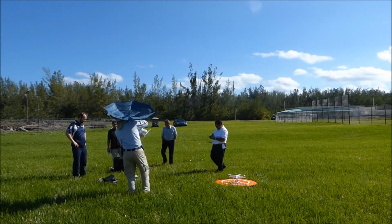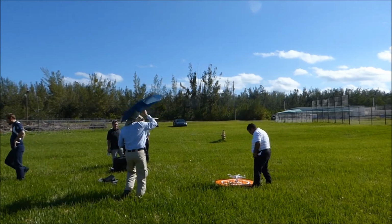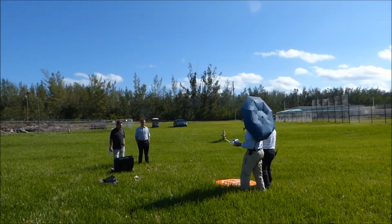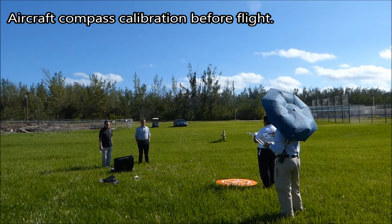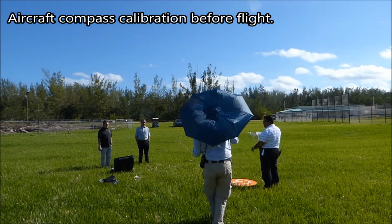Ready to calibrate? First off, when we launch it, we'll keep it the same in relation to the H. So 4 will be the top of the H. Okay, the compass calibrate, we're going to do a 360, first horizontal, clockwise.